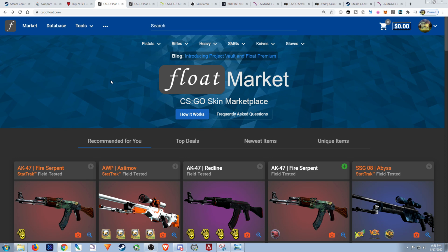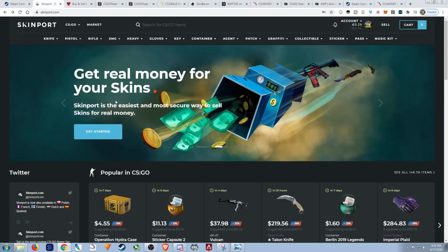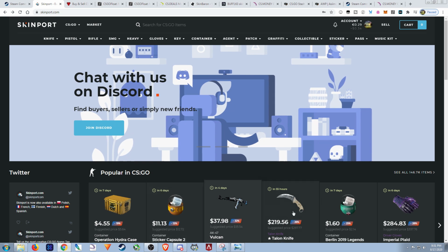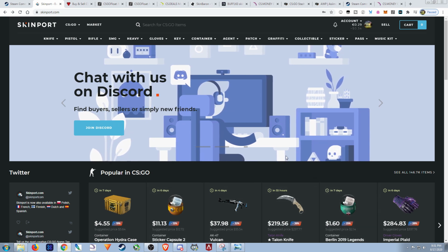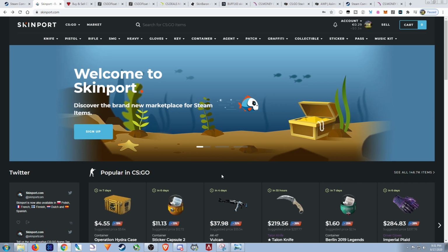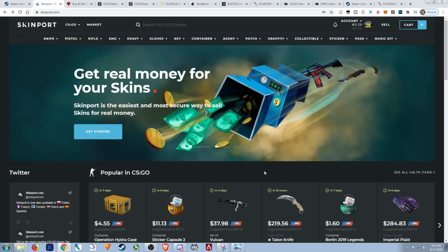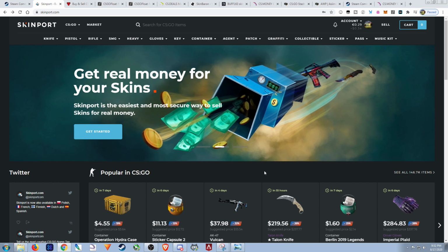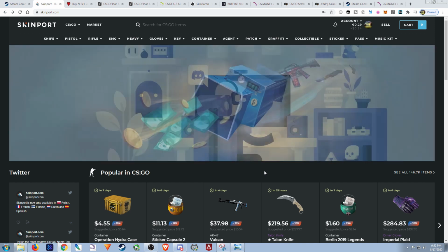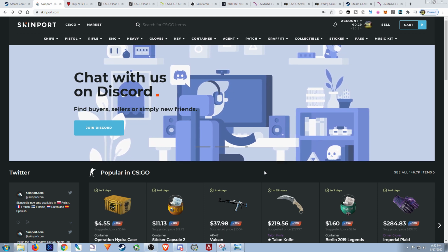So that's where Bitskins would come in handy if I want to go for crypto. And that's really where Skinport comes in handy, because they do it all. They do cases, capsules, keys, stickers, skins. You can sell everything over here on Skinport. Cheap fees, and the only caveat, once again, is you have to send it to your bank, which is free, by the way.